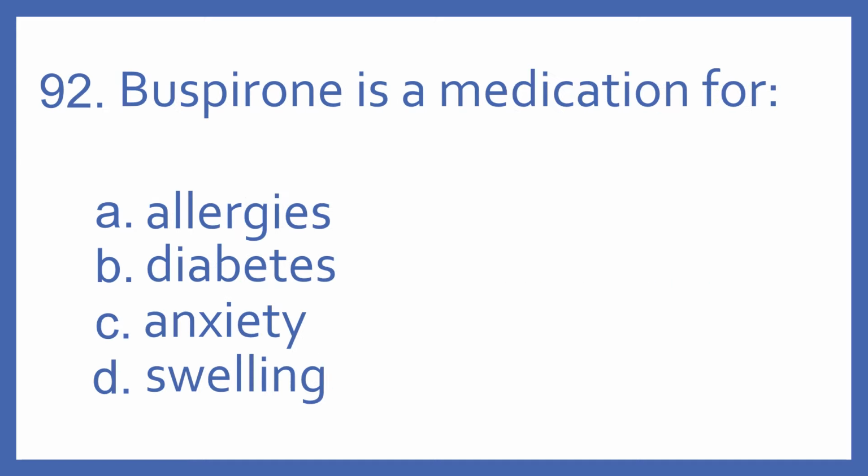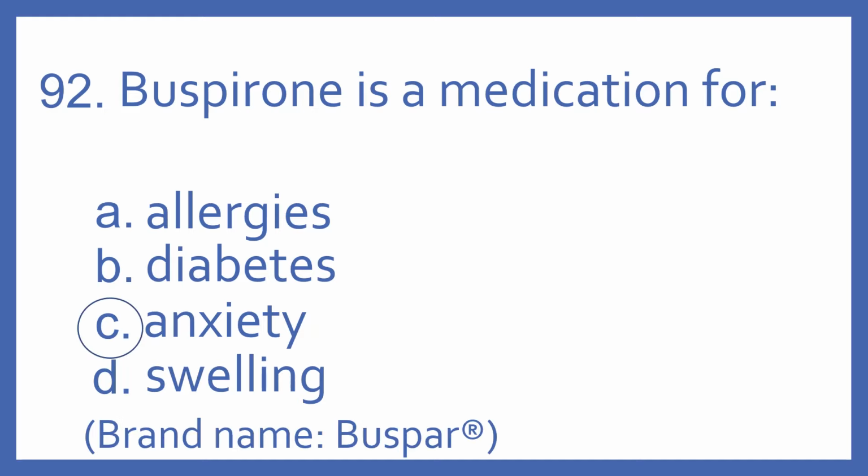Number 92. Buspirone is a medication for A. Allergies, B. Diabetes, C. Anxiety, or D. Swelling. And the answer is C. Anxiety. Buspirone is a medication for anxiety, and its brand name is Buspar.